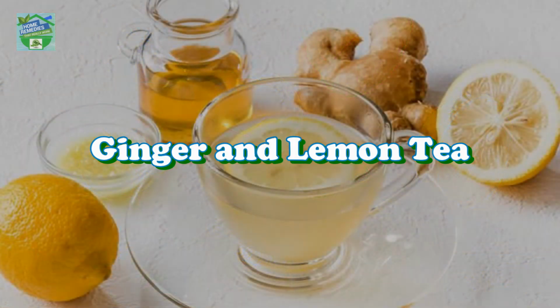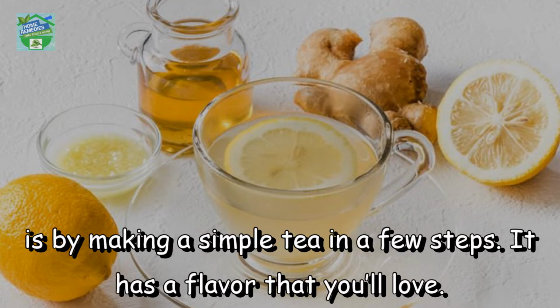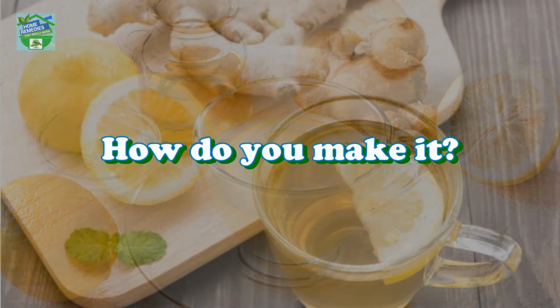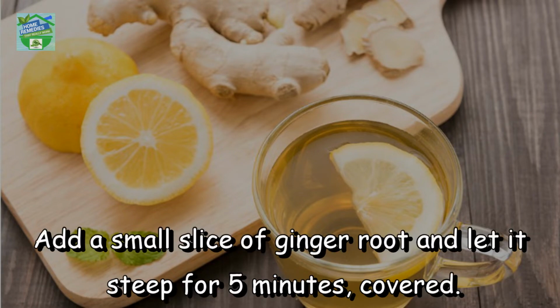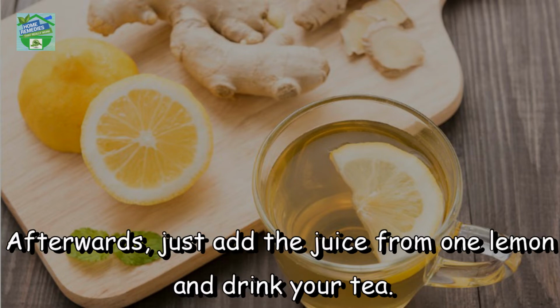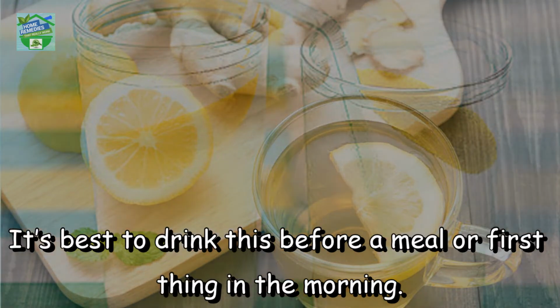Ginger and lemon tea. One way to harness the best properties of both these ingredients is by making a simple tea in a few steps. It has a flavor that you will love. How do you make it? Heat a cup of water until it just begins to boil. Add a small slice of ginger root and let it steep for 5 minutes, covered. Afterwards, just add the juice from 1 lemon and drink your tea. It's best to drink this before a meal or first thing in the morning.